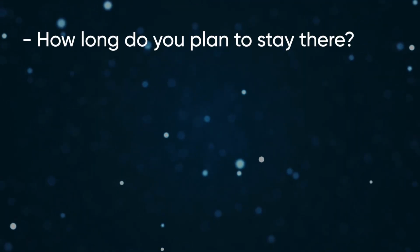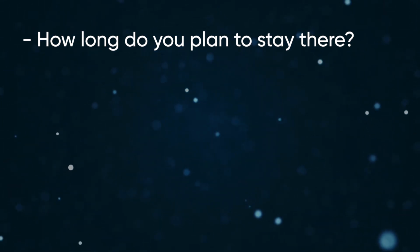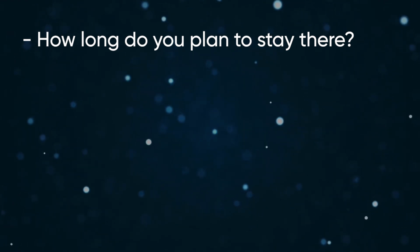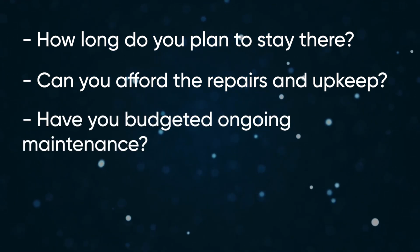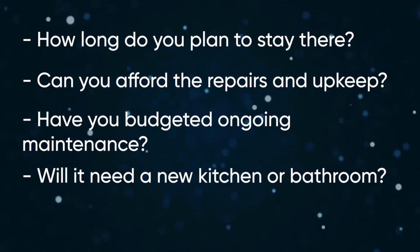Purchasing your first home is an extremely emotional purchase, so it's wise to ask yourself a few questions before you get head over heels over the property. Questions such as, how long do you plan to stay in the property? Now remember, your first home is unlikely to be your forever home, so view it as a step towards your financial goals in the future. Another question to ask yourself is, can you afford the repairs and upkeep on the property? Have you budgeted for ongoing maintenance and repairs? Will it need a new kitchen or a bathroom in the short term?